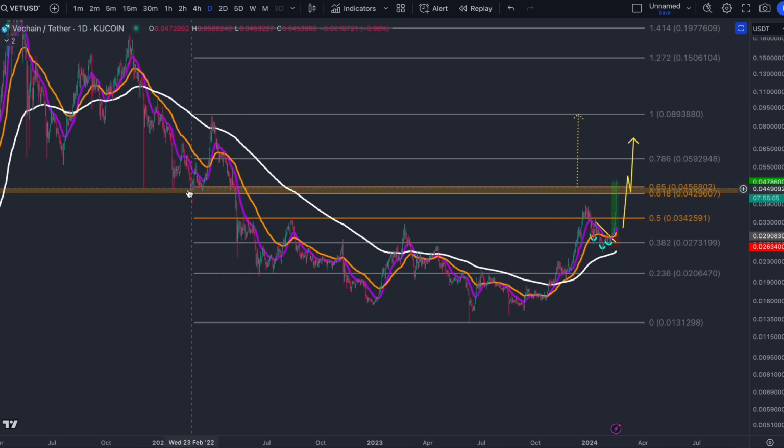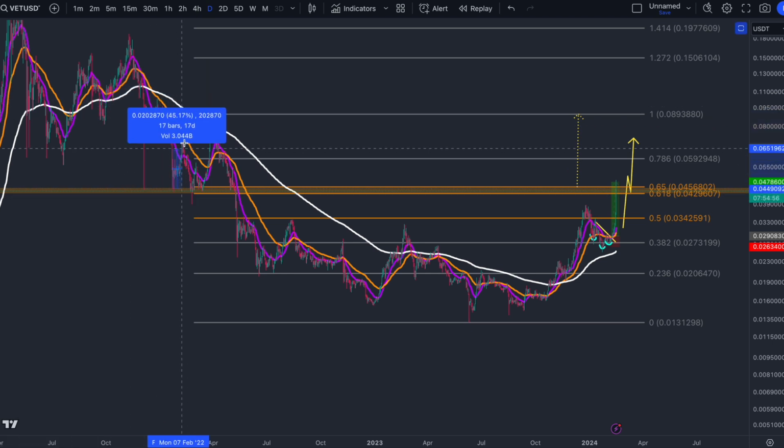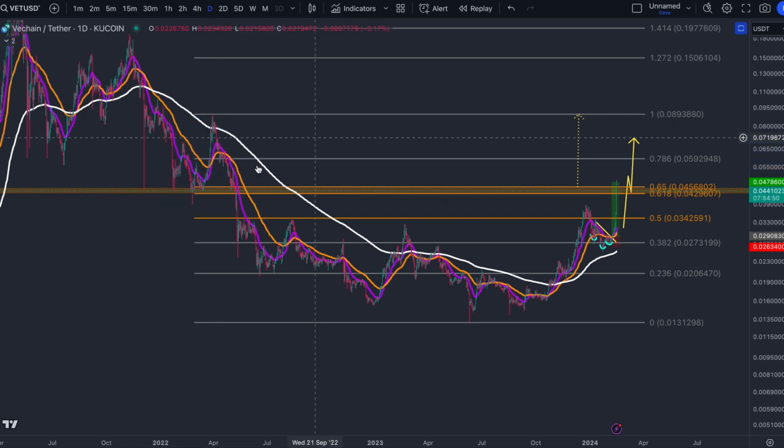So yeah, during the bear market, we created a key level over here that brought humongous pumps. Look at the percentage pumps, 130%, another small one over here of 50%, and another large one over here of around 125%, all from this level of support. And this is the very first time that we're running into this now resistance. It's also the golden pocket, guys.